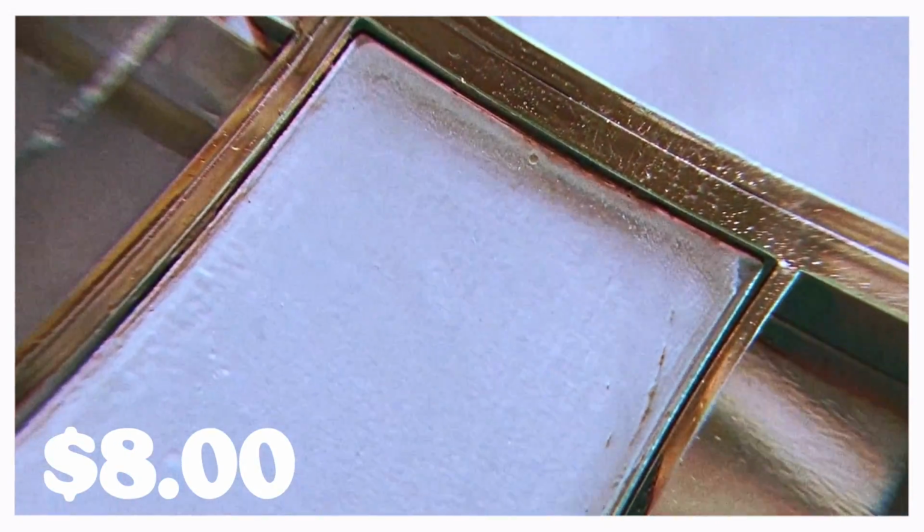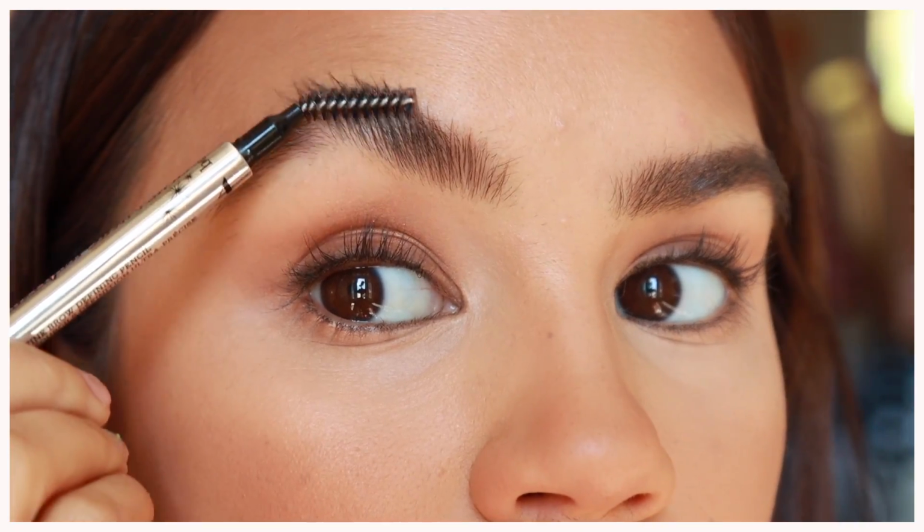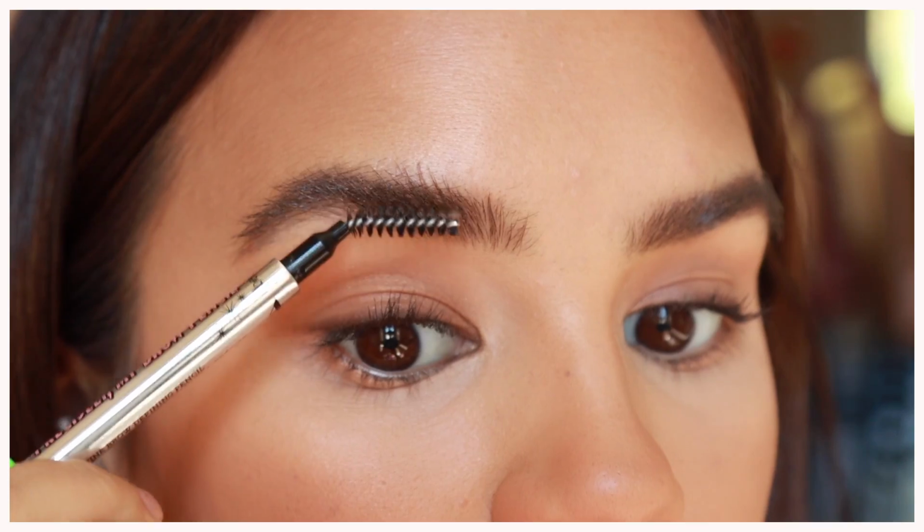For brows, I bet you already knew this was coming, but the Revolution Soap Brows. If you really want the ability to make your brows look snatched, perky, tight, fluffy, exaggerated, all the good brow adjectives, you can do it with this, and I just really have been loving these.